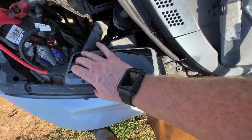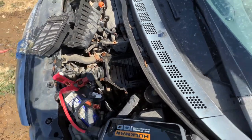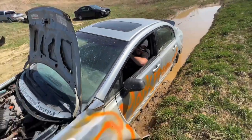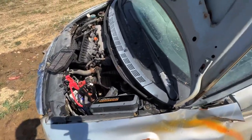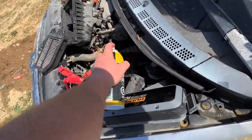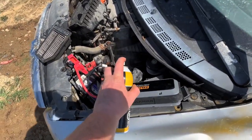This thing's so hard to see. All right, let me get some ether ready. All right, fire away. That's not good. She might be hydrolocked. What'd you do to it? I didn't do anything. You drove it. Spark plugs, a little twist. Keep her going.